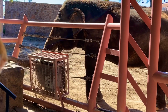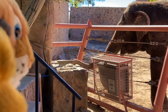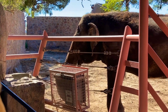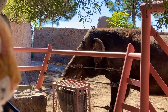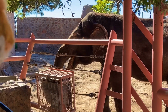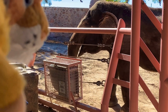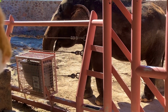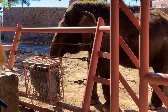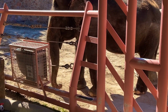Big Asian elephant. Closest living relative of the mammoth. Oh look, I think it's getting some water from in there. Yeah, look. Yeah, and she's drinking it. Drinking water from her trunk. See him? Yeah, very big Asian elephant right there. Look at this magnificent gentle giant. Yeah, just saw her drinking from water deal right there. Look at that long trunk.